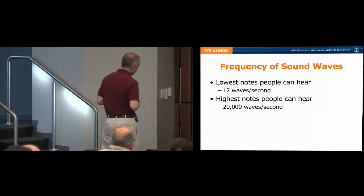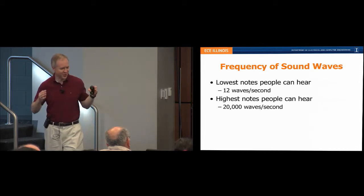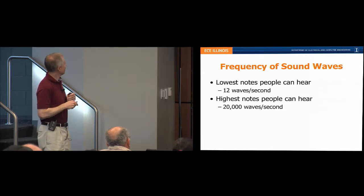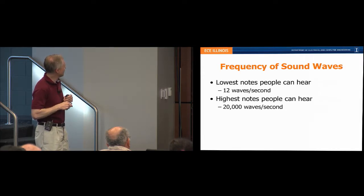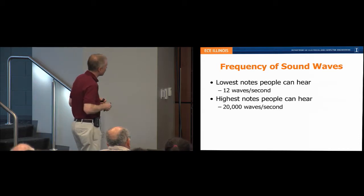Okay, and then of course with sound, depending on your age, you can hear different frequencies. The lowest notes people can hear are around 12 waves per second. The highest pitch notes people can hear are around 20,000 waves per second.